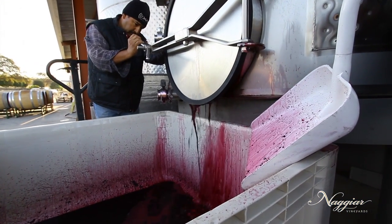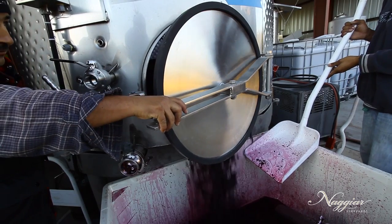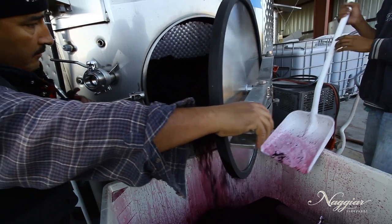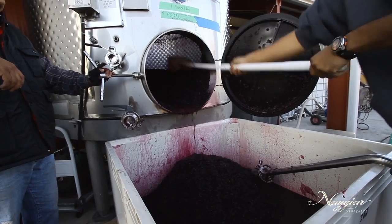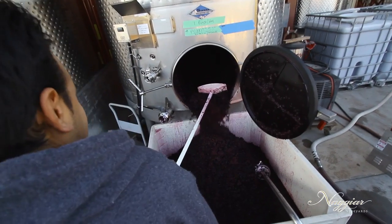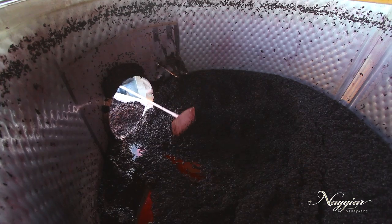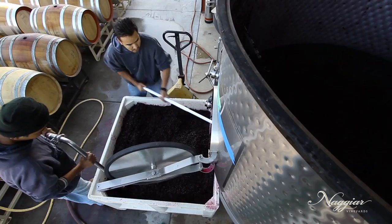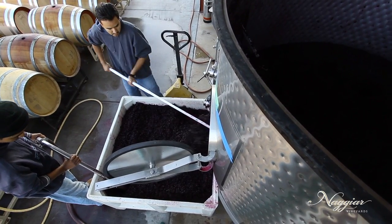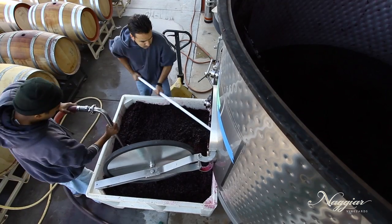First thing they do is they try to get the juice out. Now this is the must. This is about a week later from the punch down. He's got a sieve at the end of this tube, and he's trying to suck out as much juice as possible, directly bypassing the pump, so you don't have to put all that juice in the pump. At the end of this thing, there's like a sieve. But now they can't get any more juice out of it. Now they've got to go press it.